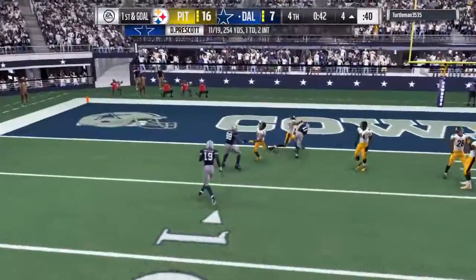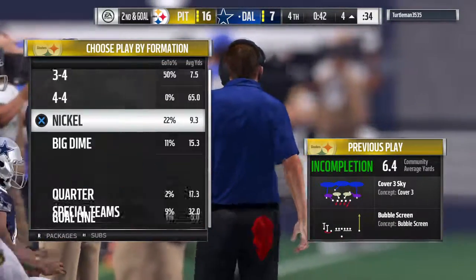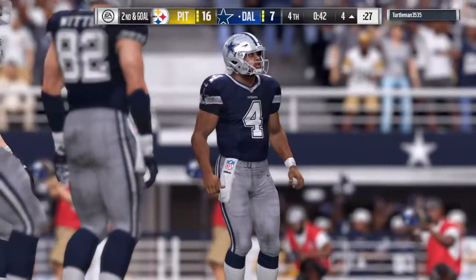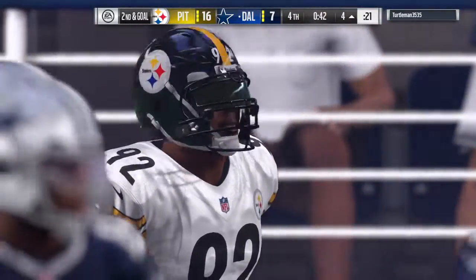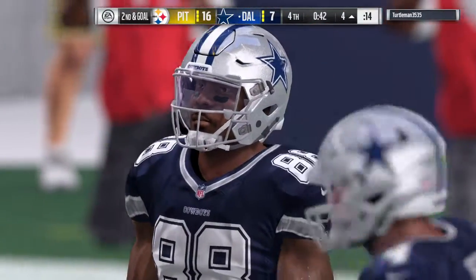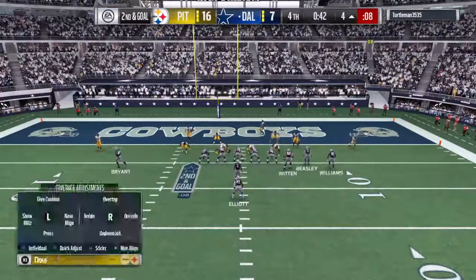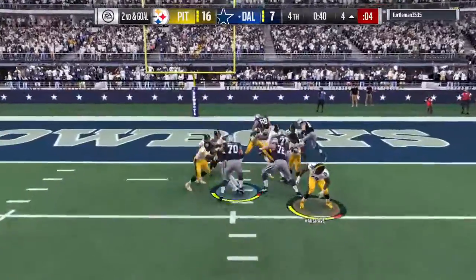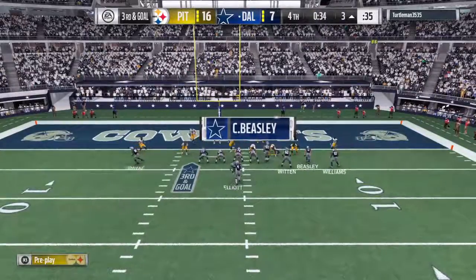Here's Prescott. Incomplete. Bryce Butler, the intended receiver. And it's 2nd down. Looks like the defense in press coverage here. Here we go. Ball spotted at the 4. It's 2nd and goal. Here's Elliott. And he will push his way forward down to about the 3-yard line. Call it a gain of a yard as they get a little bit closer here.